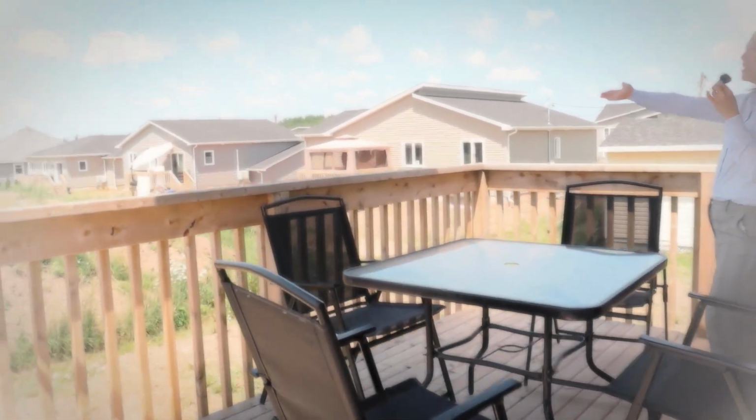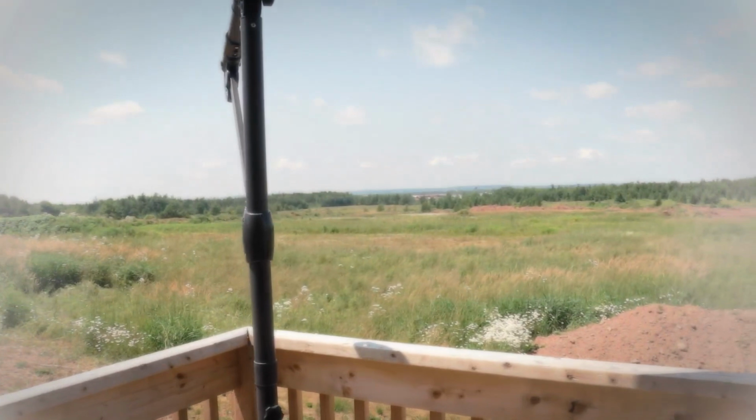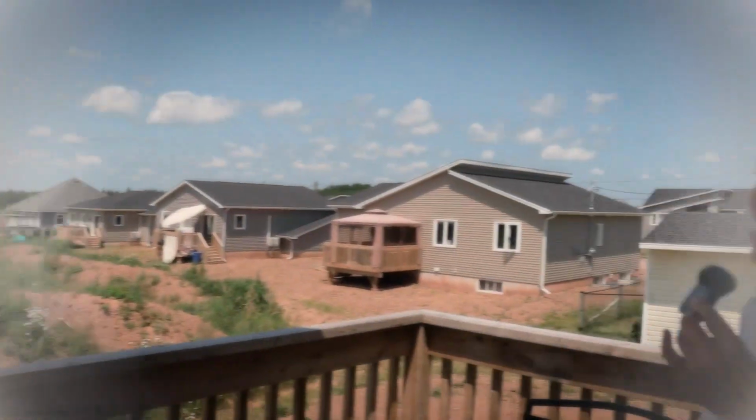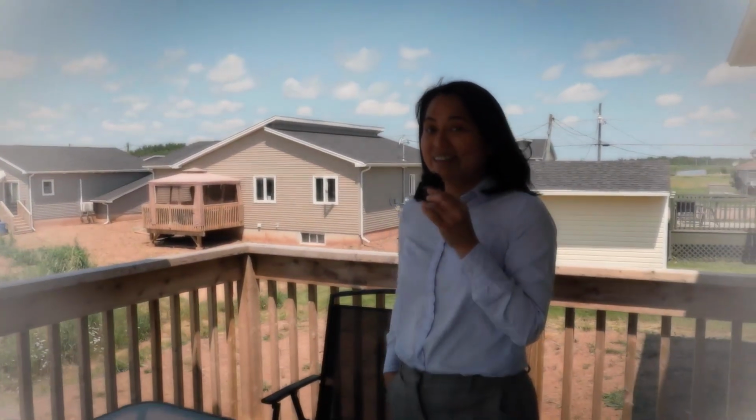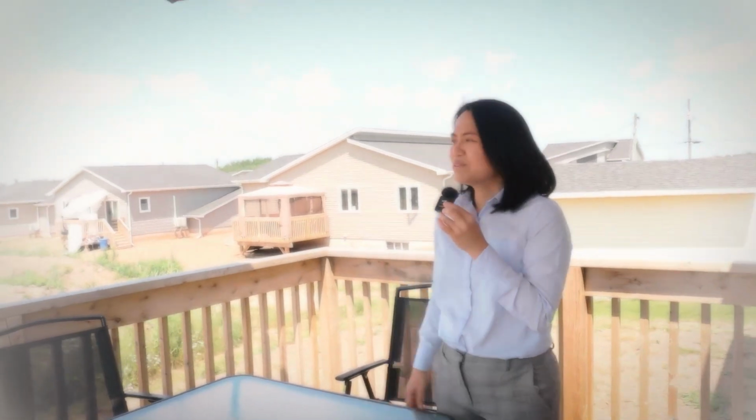And this is the view. And it's not bad. It's pretty. It's pretty, actually. You can have a grill here or a barbecue or down there. It's a beautiful thing to do during summer season.